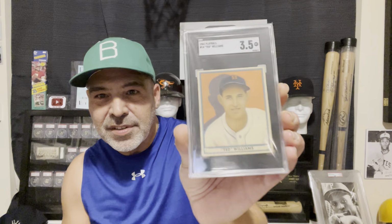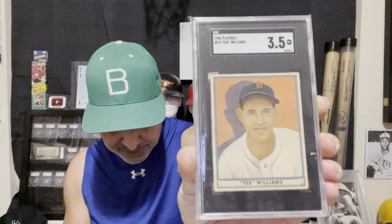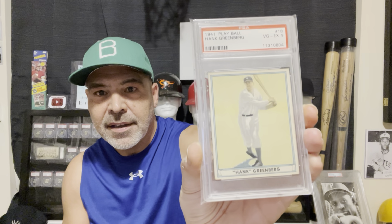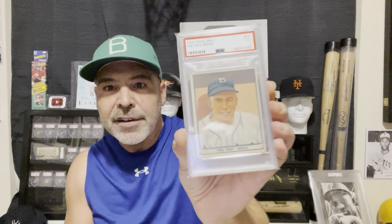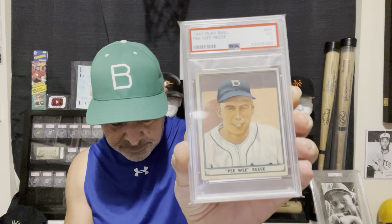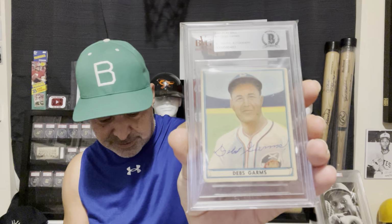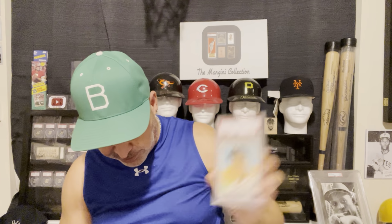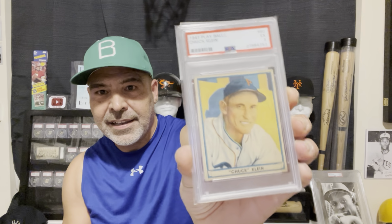Here's Ted Williams. A beauty. Hank Greenberg. Pee Wee Reese rookie card. Got another Debs Garms. This one's autographed. Regular Archie Vaughan. Chuck Klein.